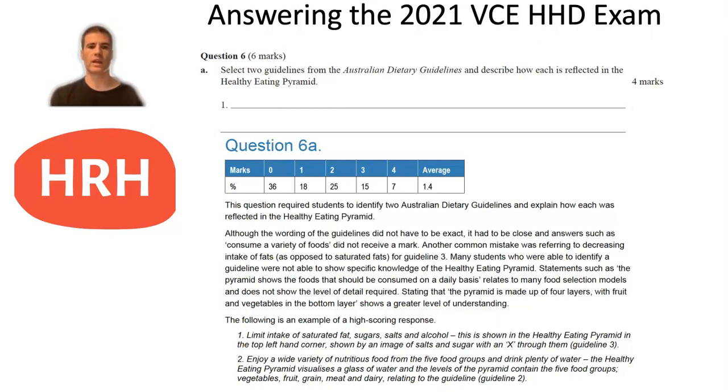So you can see there that they talked about the fact that healthy eating pyramid is made up of foundation layers, and if you're talking about those and perhaps linking that to dietary guideline 2, then that was a clear way of demonstrating that you were talking about the healthy eating pyramid, whereas the Australian Guide to Healthy Eating is a plate divided into wedges, so making it really clear that you're not talking about that was important.